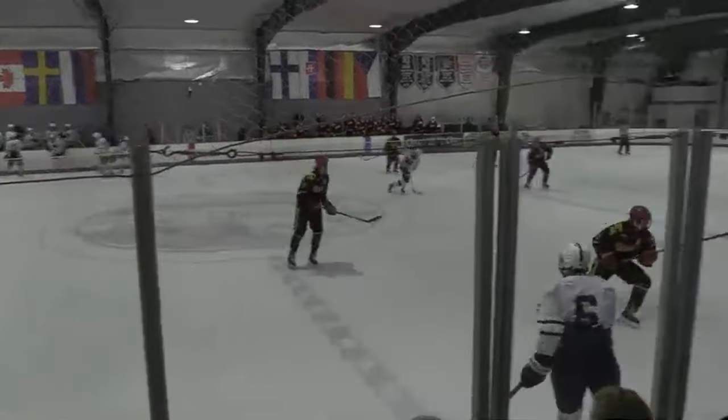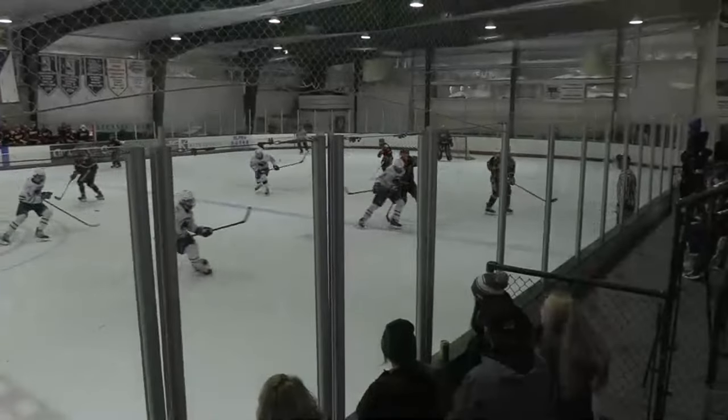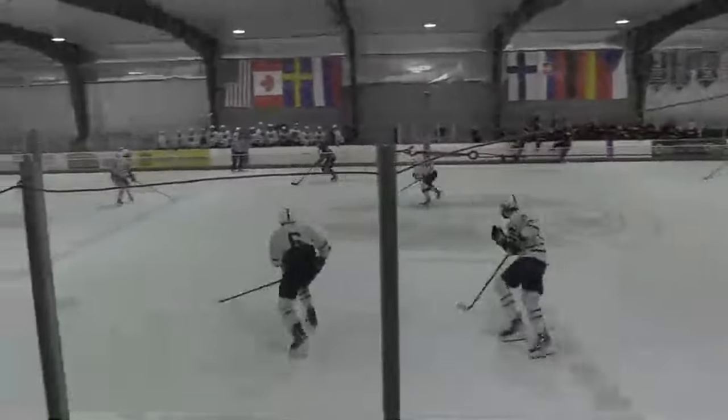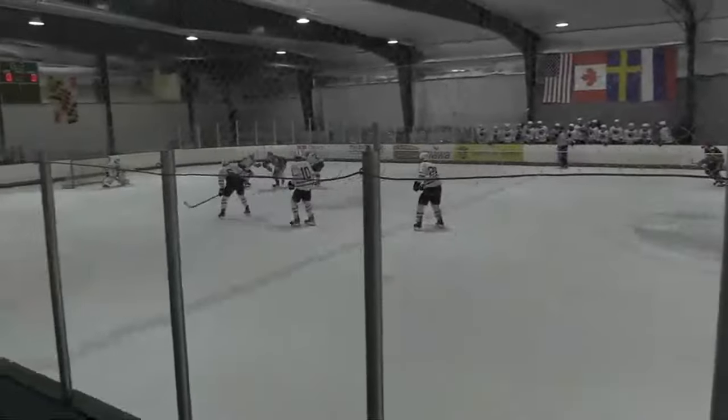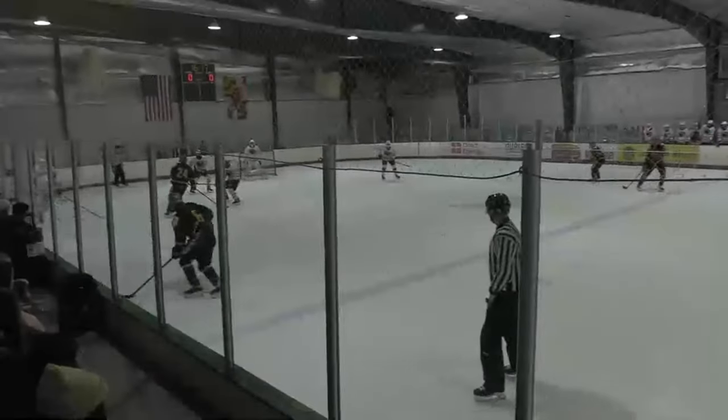This is Lambert for Schumann. Tries to get past Krivitsky. Now Teske looking for Newnham. Great feed there by Brian Teske on the backhand of Newnham. Newnham getting triple teamed. He'll take it himself into the corner.